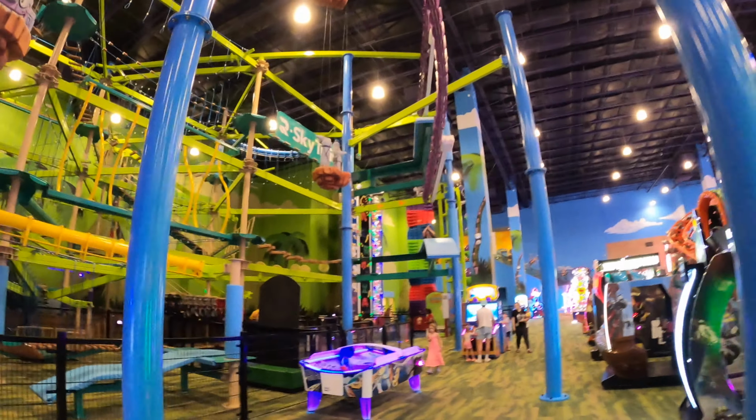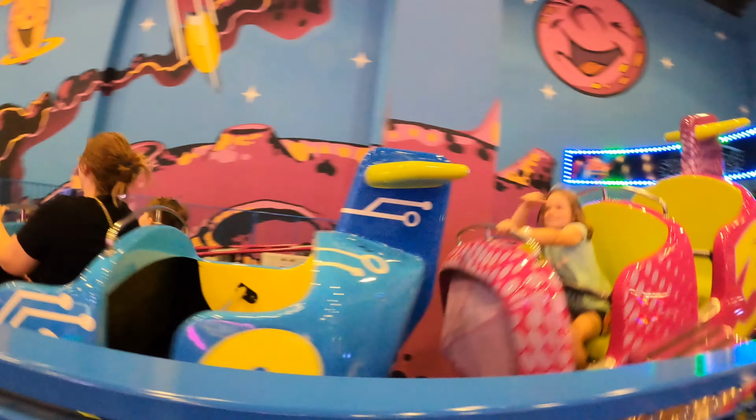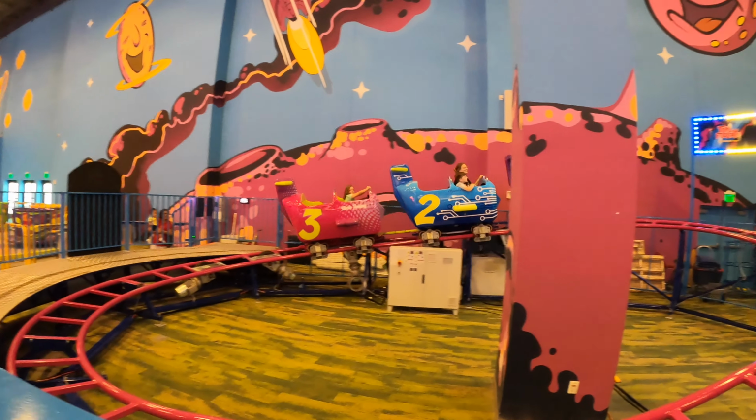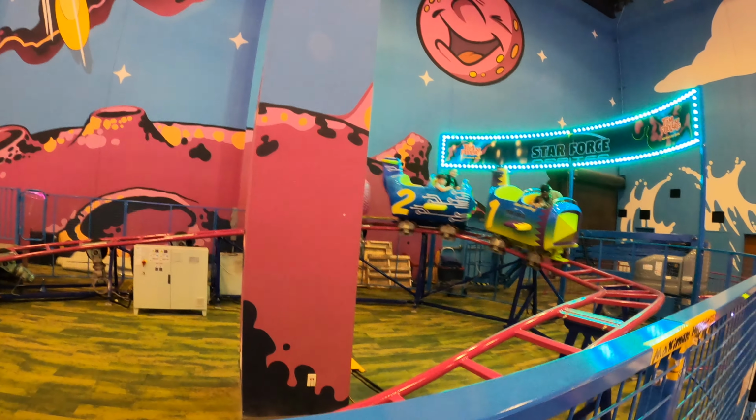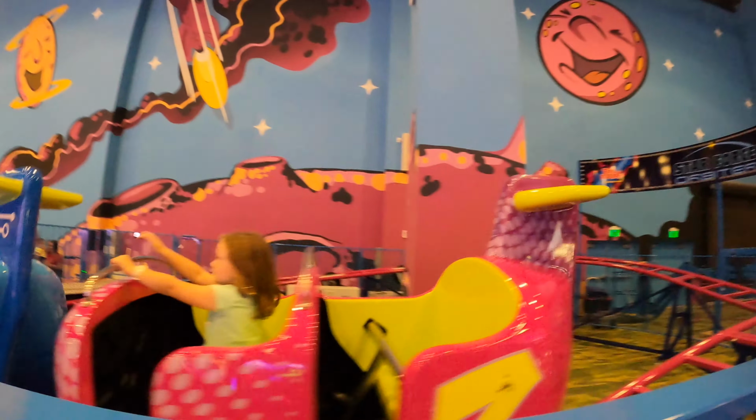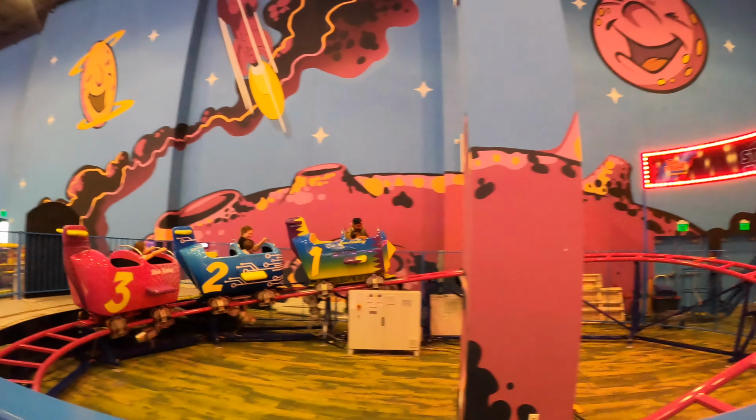Wow, pretty fun. So Tom Foolery's actually has 2 indoor roller coasters, and Haley was able to capitalize on this. I think she currently stands at 152 coaster credits, which is quite impressive for a 5-year-old.